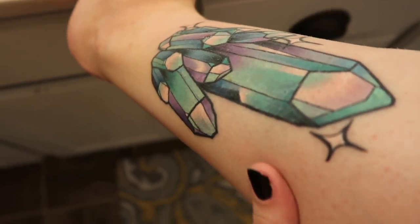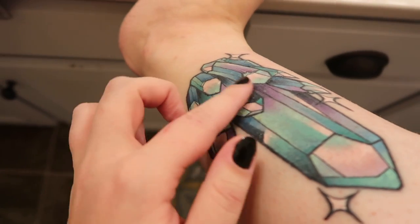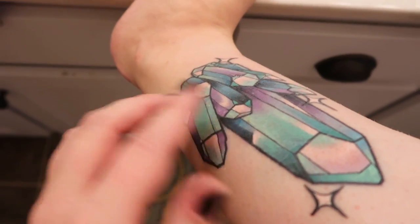It's been 6 days since I got this tattoo. And you can start to see how some of the ink is raising. And that means it is healing.